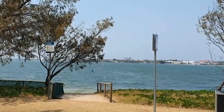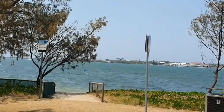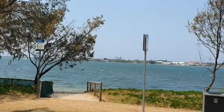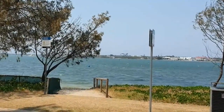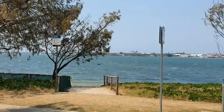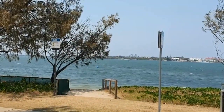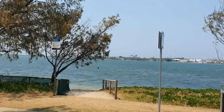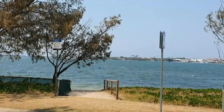So your general protocol here in Australia is to keep left on your shared, common, public paths and walkways. So we'll observe that protocol. We will walk to the left and continue our journey on this windy Wednesday here in Southport at the Broadwater.